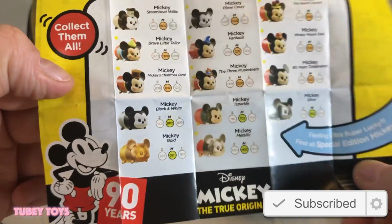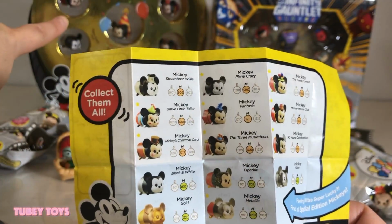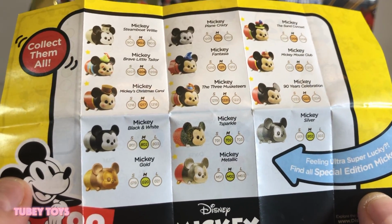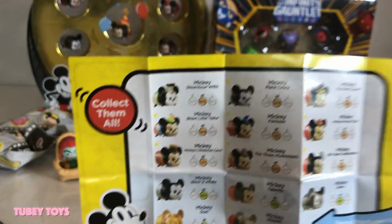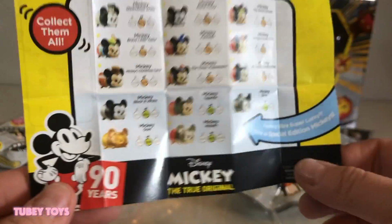Okay, how cool. And this is the Mickey True Original set. Steamboat Willie. So we have this set right here. But they also have metallic Silver Mickey and Gold Mickey. Oh my gosh, Mickey's Christmas Carol, which we have from that Target exclusive set. Yeah, we have all of those figures except for the ultra rares. That's right. Oh my gosh, so cool.